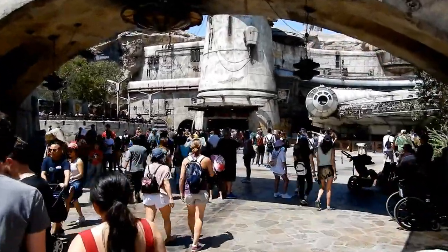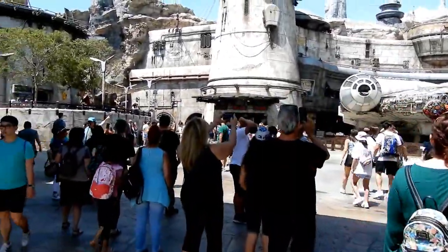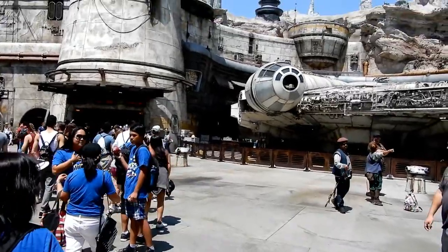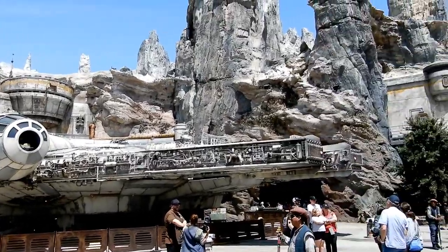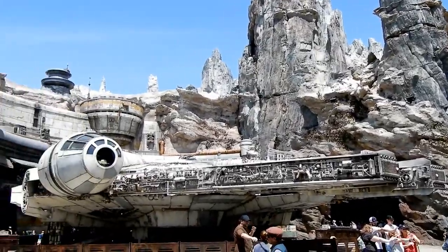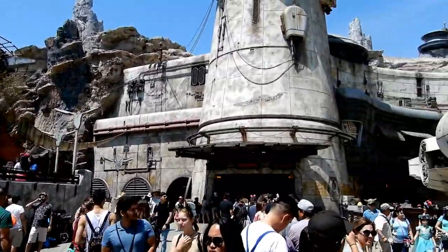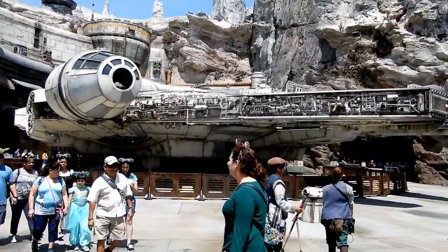And then if you go straight ahead, we see the Falcon, for which the app is showing a completely different time from the screen. So now we have to decide if we're willing to wait 60 minutes. I mean, we walked all the way over here, so I'm gonna converse with my people. Anyway. It's 60 minutes. I know, but do you really want to have to walk all the way over here, or do you want to just do it for 60 minutes? I would wait an hour.